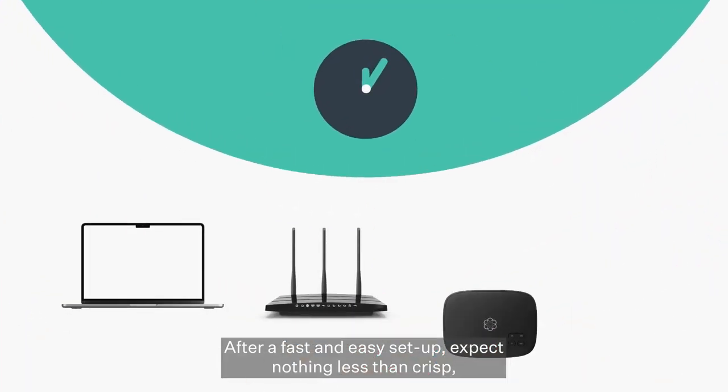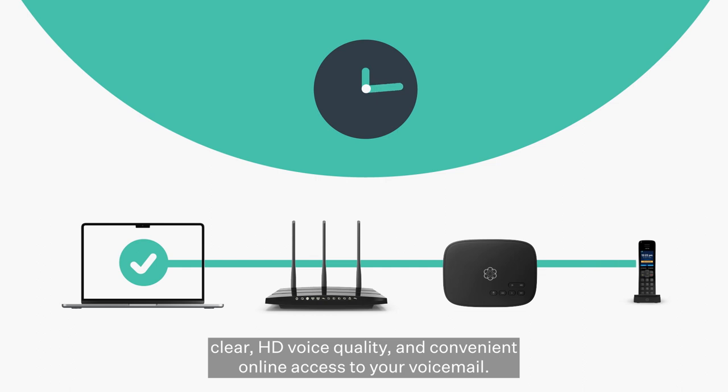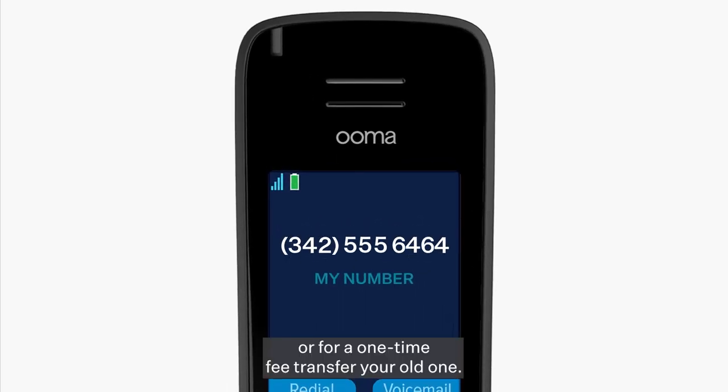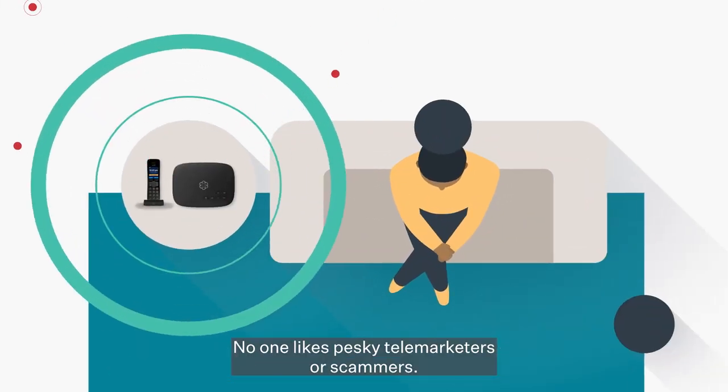After a fast and easy setup, expect nothing less than crisp, clear HD voice quality and convenient online access to your voicemail. In most calling areas, you can pick a new phone number, or for a one-time fee, transfer your old one. No one likes pesky telemarketers or scammers.